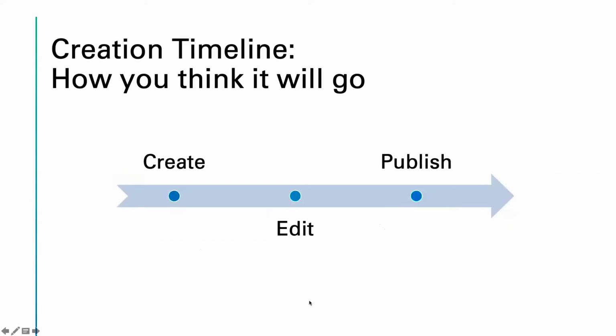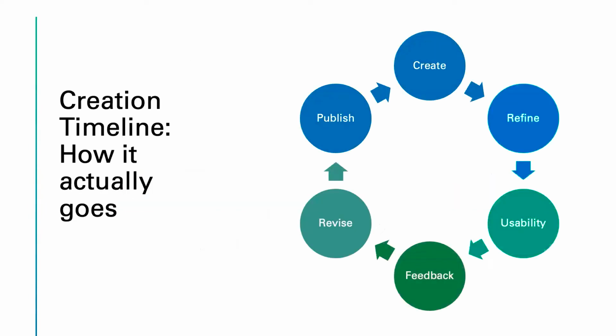Timeline. So this is how you'll think it will go. Anyone who's taken on a big project might find this timeline familiar. It's just 3 easy steps, right? Create, edit, and publish. However, as we all know, the process can sometimes be a little more complex than that, which brings us to how it actually goes.